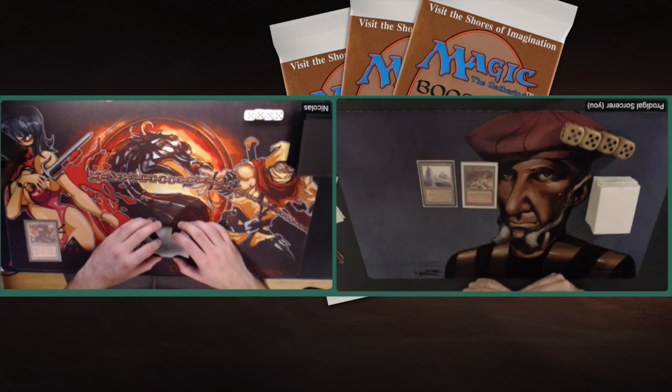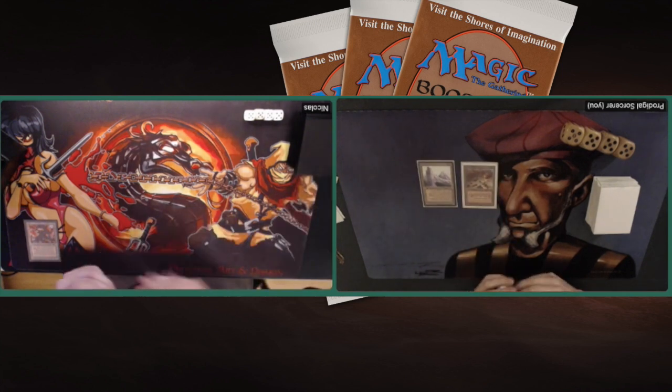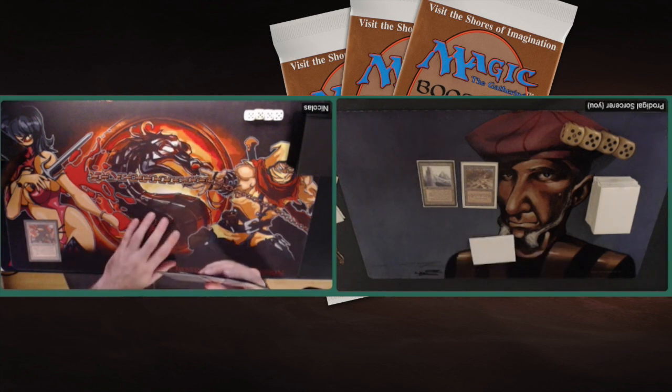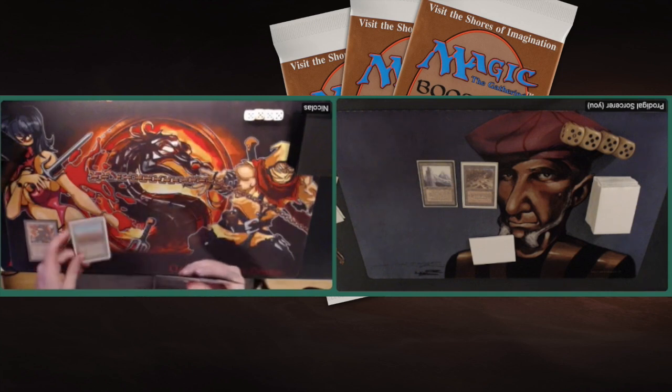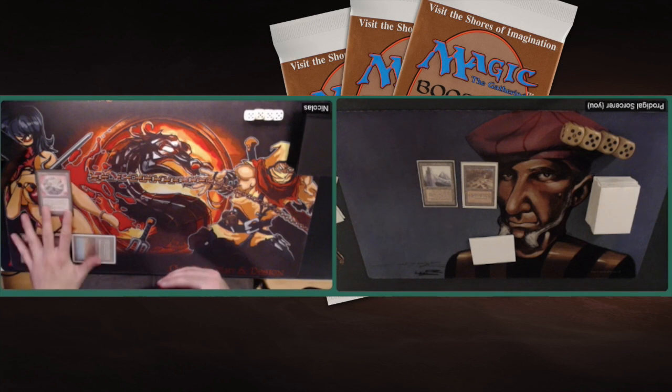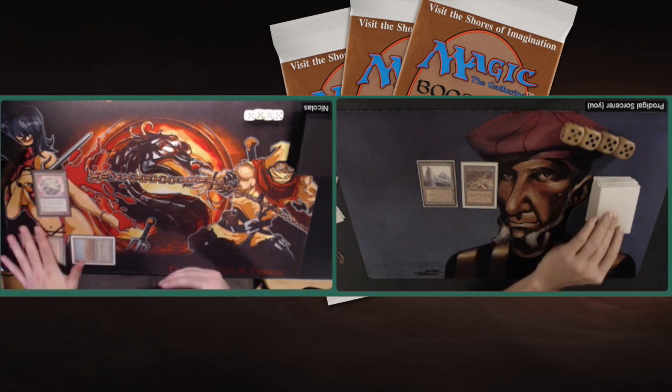There is a Plateau. No, there's no Relic Barrier. No Winter Orbs, no Howling Mines, no nothing. Just keeping this open. Of course, it does mean that I can play a potential Disenchant. Looks like Nicolas is not animating. Instead, choosing to play a Fellwar Stone. Makes sense.